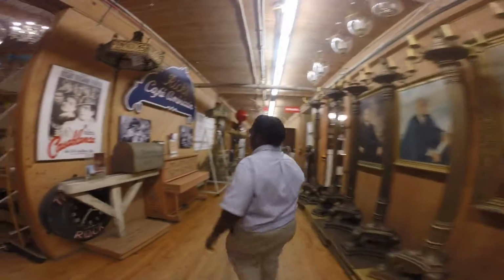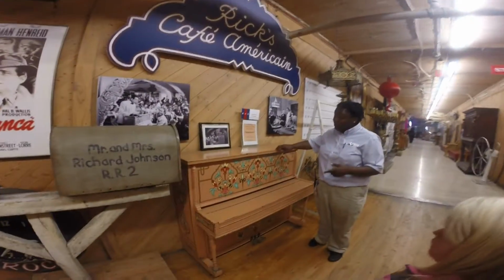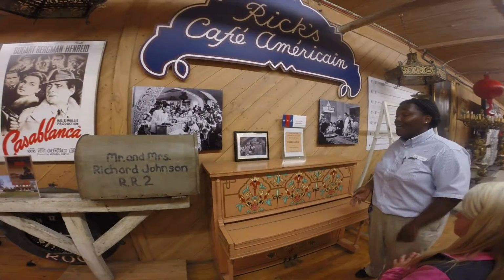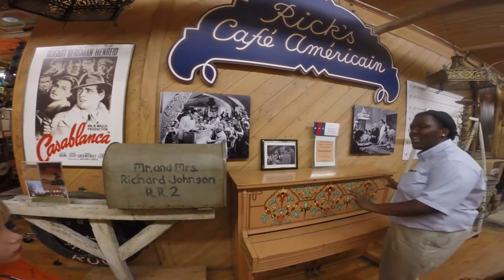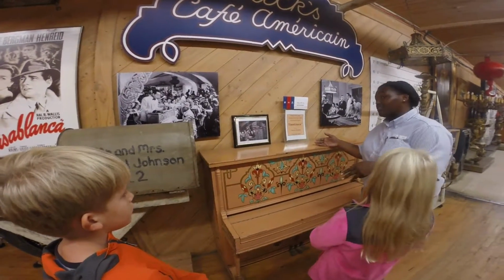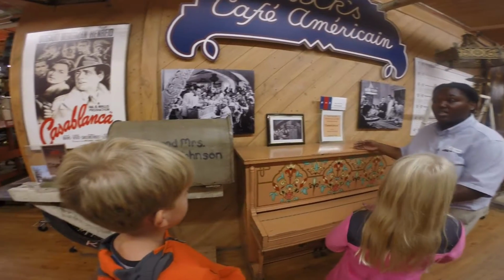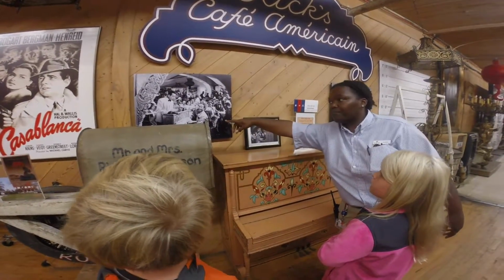So this piano is from Casablanca, the 1955 TV show. The one in the movie is a lot smaller than this. So this was constructed to look like the one from the movie, but it's just a lot bigger. And the TV show was one of our 3 first TV shows, one being Cheyenne and the other being King's Row. And if you look in this picture here, that represents what the one looked like in the movie, right?